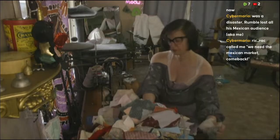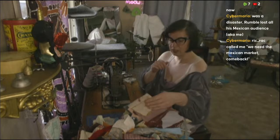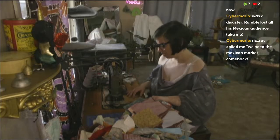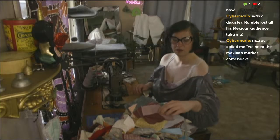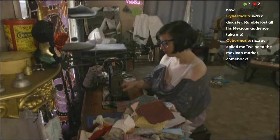Okay. Oh, I pulled more than I needed to. All right. Pardon me. I'll randomly pull pieces because I have a little bit of stitching left in me before I can't sit still any longer.